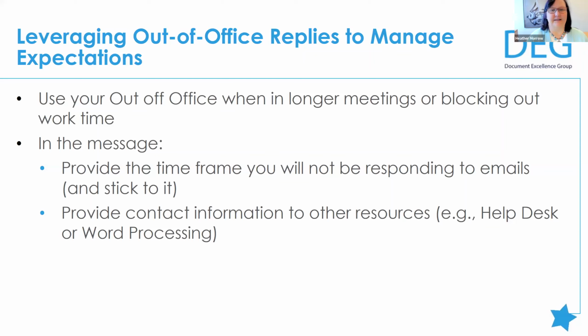Any tips from you, Kelly, on this one? I mean, I think that is a great tip, and I think the actual one of sticking to it is really important, Heather, there.